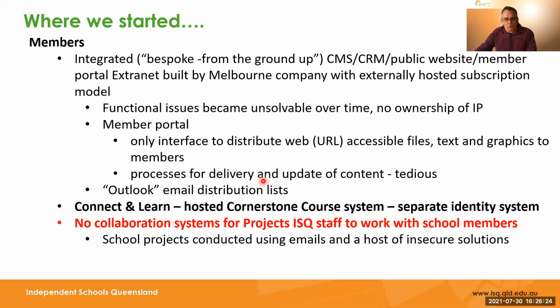The old member portal was the only way that, just a website basically, the only way people, our officers, could get their information out to our members, and you had this tedious process of having to update your pages through the communications department and no real control. We also had the Connect and Learn system at that stage. That's still a separate system and working very well. We'll be having SSO on that eventually.